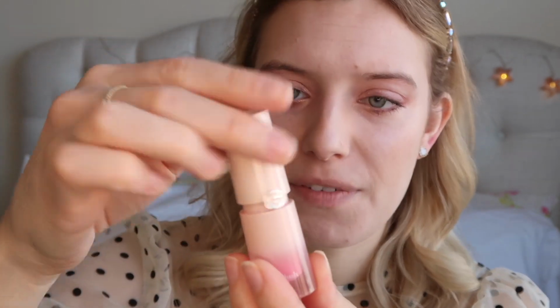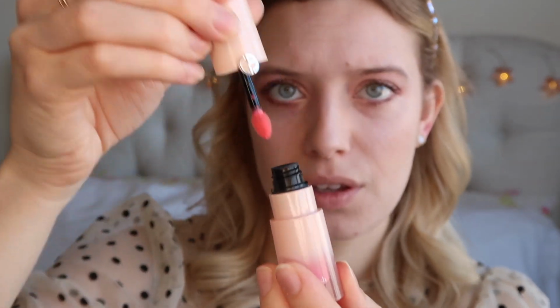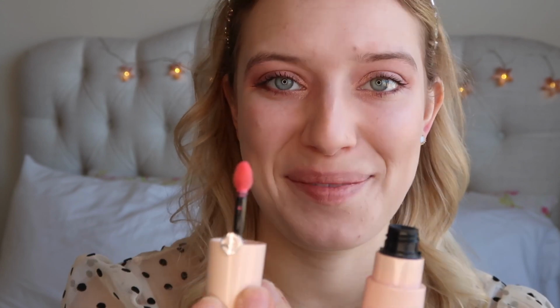And I use the NARS Orgasm blush on a daily basis, and that is more of like a pinky peachy shade, whereas this is just like a straight pink shade. So this will be a different blush shade than I'm used to, but very excited to try it out. Okay, that is very bright pink. Maybe this will be really fun for summer. But it comes out on like a little doe tip applicator that's on an angle.